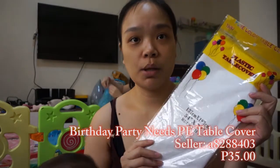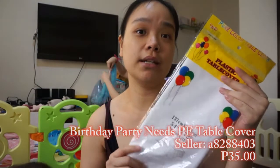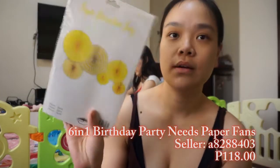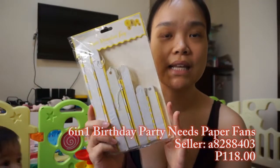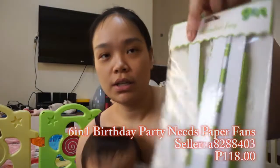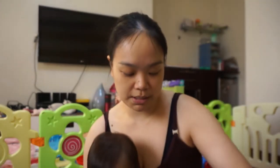Next is, I got a plastic table cover just to protect our table. Tapos, yan yung parang easy clean up. I got this one from Shopee. And I also got some fans. Yan. So, per pack, it's 6 pieces. Ay, ang ingay ni Nico. I got 2 colors. So, here is yellow. This is the green one. Use this also for their photo shoot. So, i-recycle ko na lang siya. Gamitin ko siya sa photo shoot and sa kanilang party.